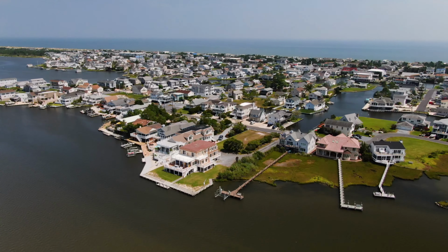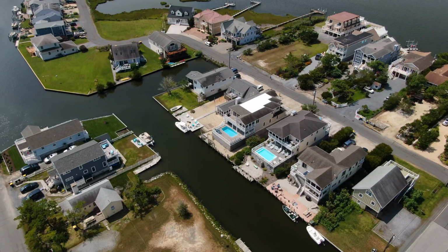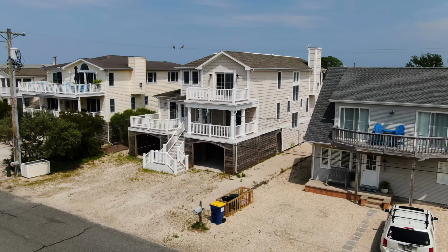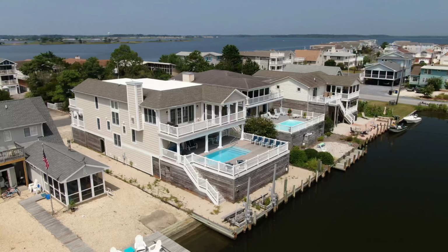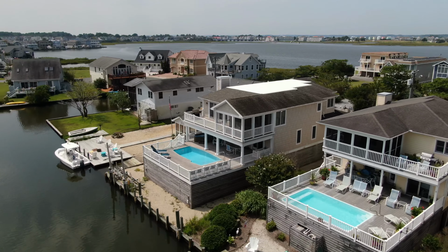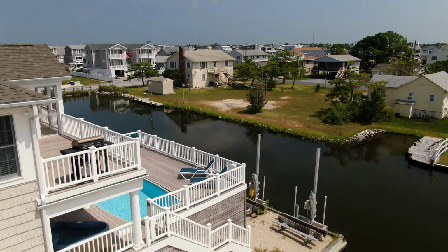Welcome to 905 South Schultz Drive in Fenwick Island, Delaware. This four-bedroom, four-and-a-half-bath is located just a short distance from some of Delaware's most beautiful beaches and bays. Two jet ski lifts and a protected canal front keep your boat safe while allowing quick access to the Little Assawoman Bay.